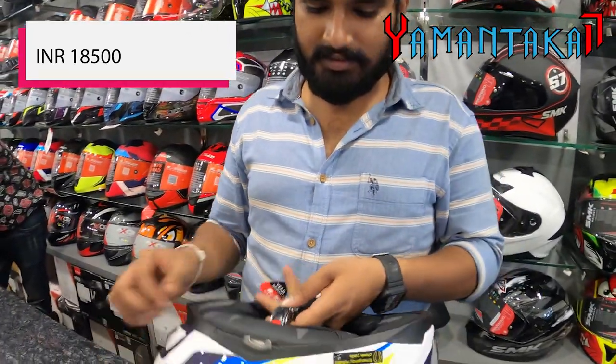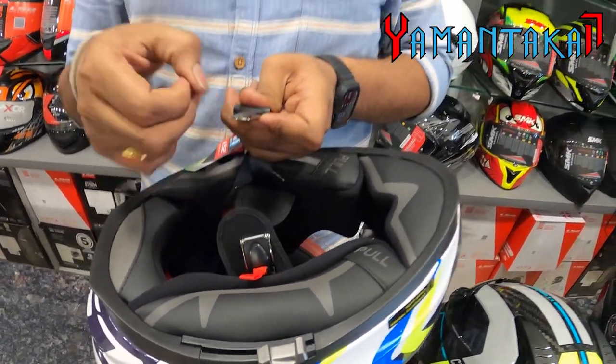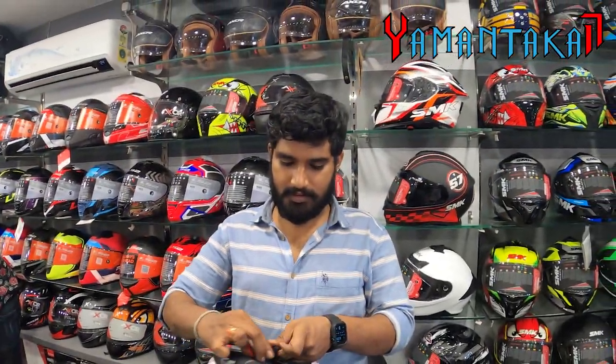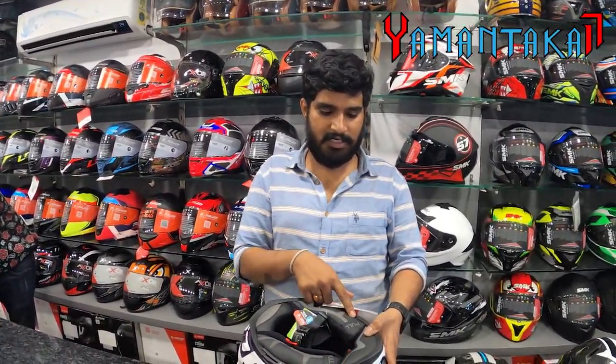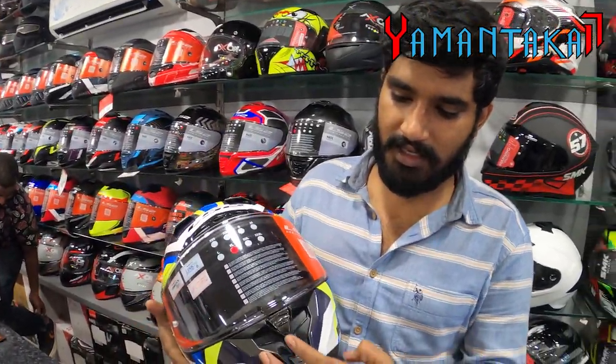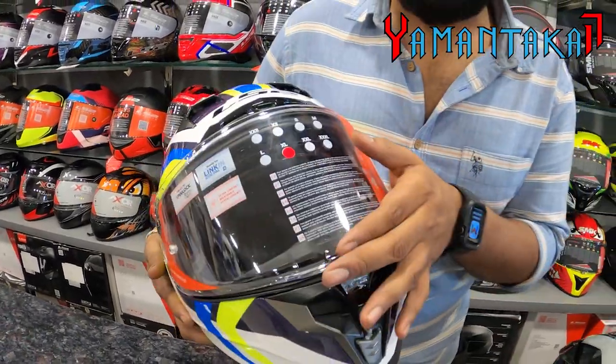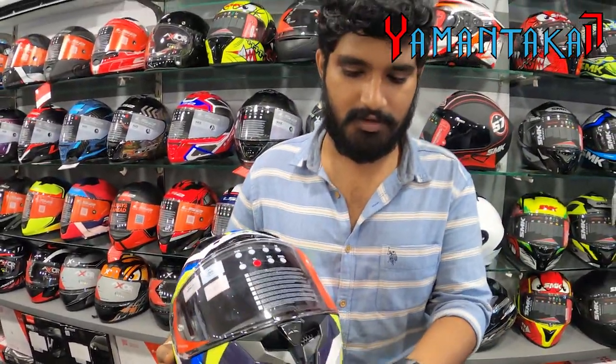And the micrometric system is there. This is aluminium, not plastic. It's also fully removable, washable, with Bluetooth compartments, everything. You can see the ventilation, and this also comes with a visor lock. Push this, the visor lock will open, and push it like this.